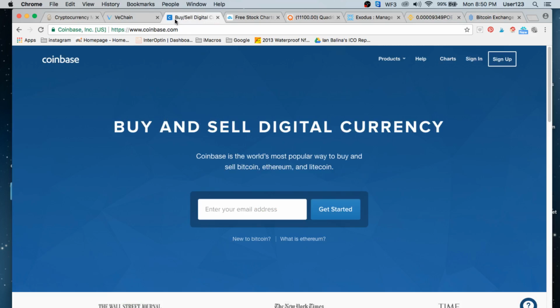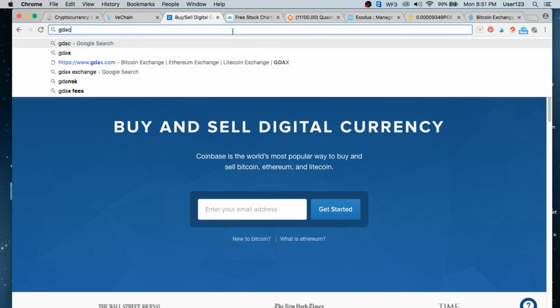What I am going to tell you is Coinbase is probably your best bet for beginners, and you're going to basically sign up. You're going to get to Coinbase. Oh, before I forget, Coinbase also partners with or owns what's called GDAX.